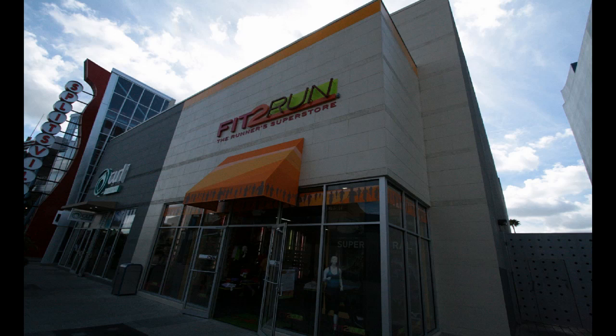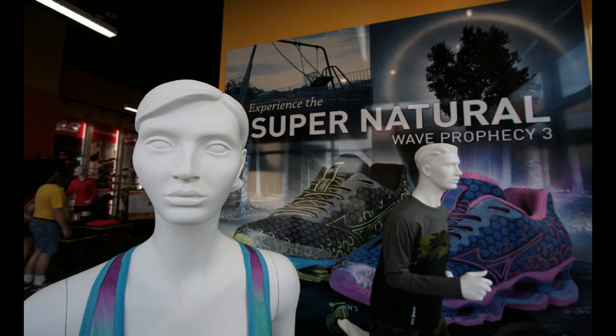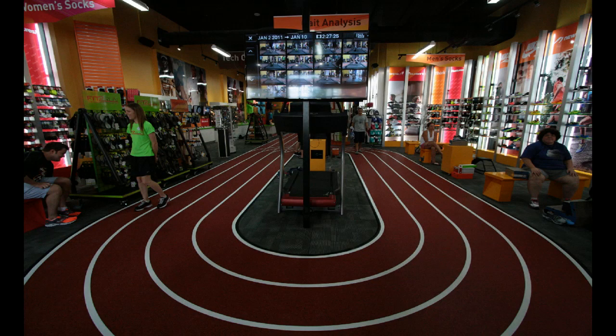We're here to look at Fit2Run. Now this is a new runner superstore, as you can see, located next to Splitsville. It opened up about 8 days ago, so on Sunday a week ago. And if you glance inside, you'll see obviously there's a lot of running paraphernalia, which means that there are shoes lining the walls and this neat little running track in the middle.